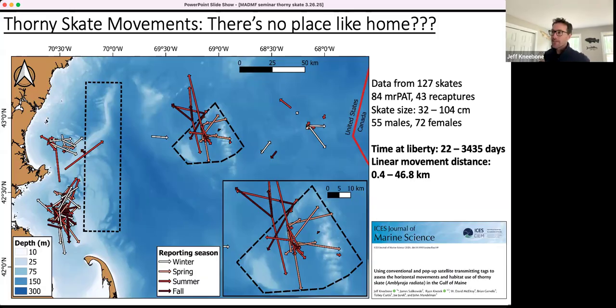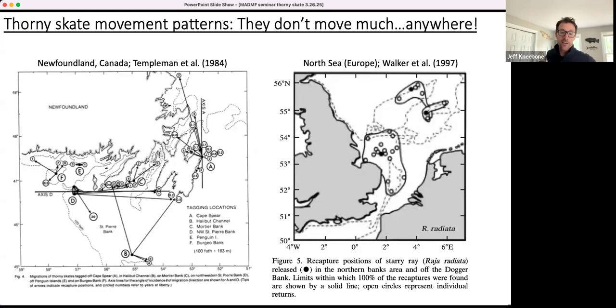And then the biggest thing is we saw no large scale emigration or migration out of the Gulf of Maine region into Canada. So this is actually consistent with what's been found with regards to thorny skate movement in other places of the range throughout the North Atlantic.